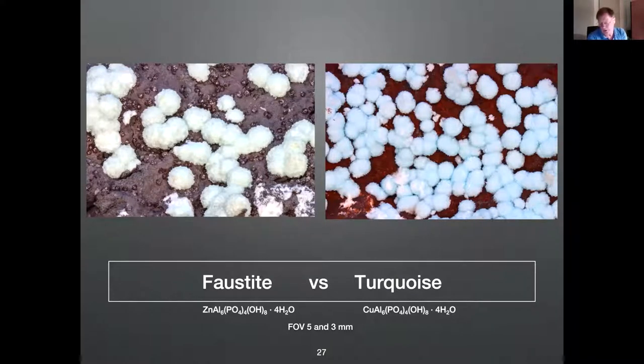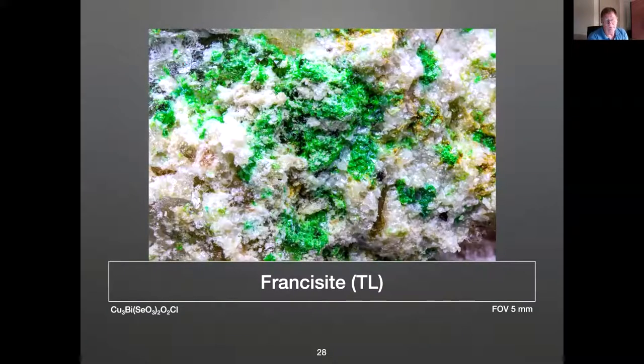Then, a real rarity. Francisite is the first of the four type locality minerals that I can show you. You understand, of course, that the name is a tribute to Glenn Francis. Francisite is one of just a few bismuth minerals in Iron Monarch, and to my knowledge the only selenite, which you see in the formula, SeO3, is a selenite. Worldwide it is utterly rare. Besides from here, it's only described in just one other place, one of the former mines on the Italian island of Sardinia.